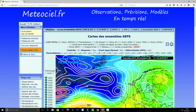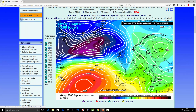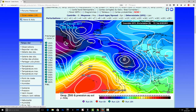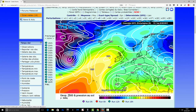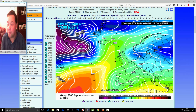And then finally, Ensemble member number 20, so we've got an Atlantic flow there as early as the 10th, not particularly cold with that one, but then low pressure dives southwards, so it takes longer to get into the easterly. Eventually the low pressure dives southwards, and we do pull in cold air from the north and the east. So that one's a little bit in between. It starts off a little bit on the milder side, but it does get there in the end.